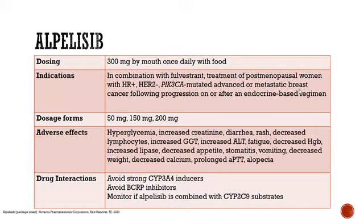It's 300 milligrams by mouth once daily with food. It's chronically dosed, so it's not cycle-based, which can be nice for patients. Unfortunately, though, it comes with some side effects, including hyperglycemia, diarrhea, rashes, LFT issues can happen with this one, mouth sores, but the biggest thing that we usually see in clinic is hyperglycemia.